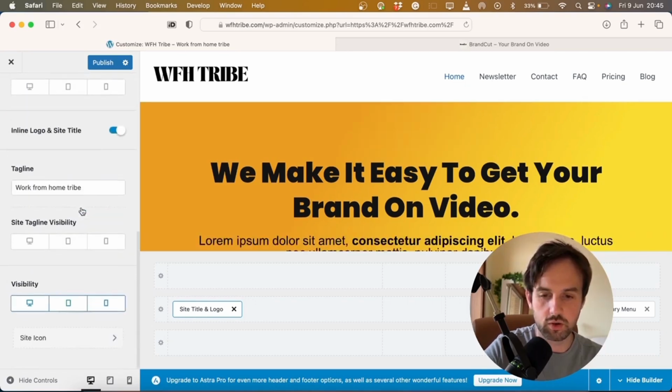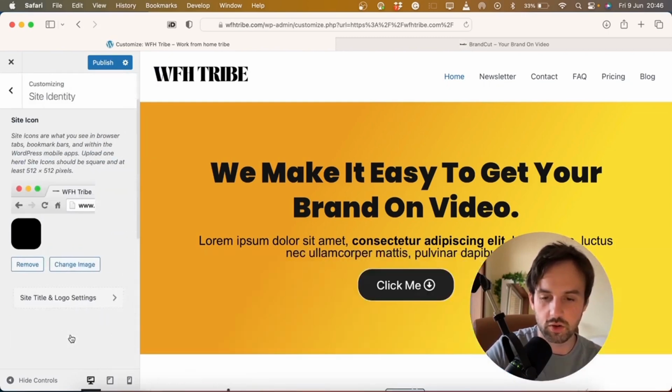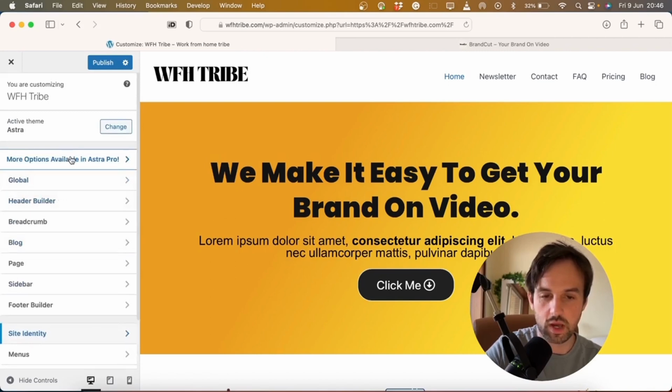Okay, and we can see in here, if we scroll down even further, there's a few other things we can do. It has our tagline here. We don't want the tagline to display up here, obviously. And the last thing is, this is just the site icon that we set a moment ago. So if you come down here, and if you didn't set it already, you can come in and click that, and it'll bring you right back there. So let's just go back, and we have the logo in now, so we just need to click publish.